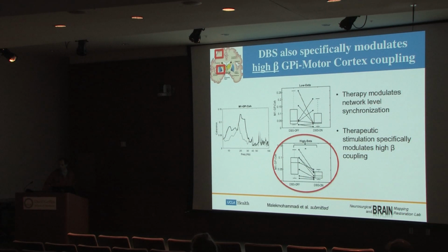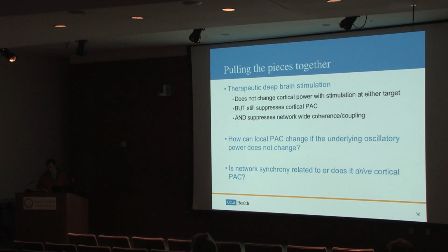So now we have this picture that therapeutic deep brain stimulation does not change cortical power with stimulation at either target, but it does suppress cortical PAC and it suppresses network-wide coherence and coupling. And so the question that comes up is, how does this local phase amplitude coupling change if the underlying oscillatory power does not change? And is network synchrony related to, or does it drive that cortical PAC?